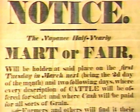The market square and town hall were constantly a ruckus with buying and selling, the population from the surrounding county a ready audience for the politicians of the day.